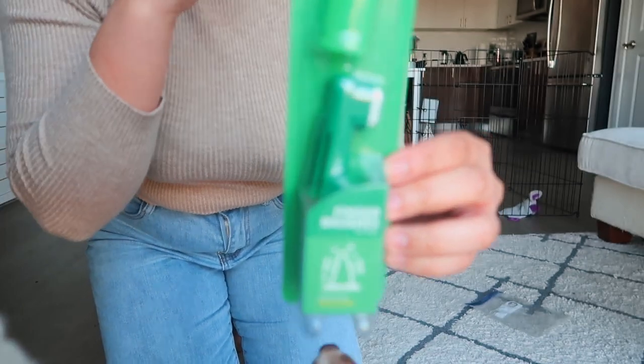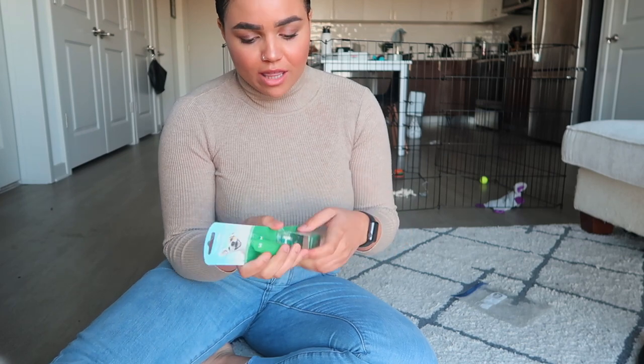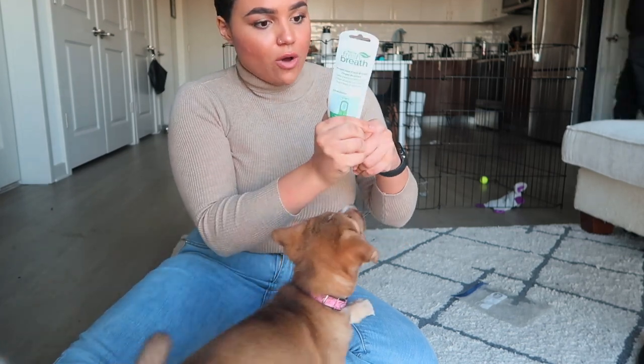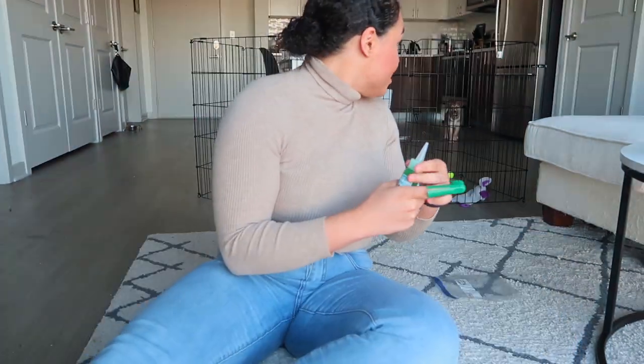So I just wanna get her in the habit of having her teeth brushed, so when she is older, it can be part of our routine and it's not anything so new to her, and it's also just gonna help with her breath too. So win-win for all of us. Two different ones. I'm not gonna use this one because I think she's gonna chew it too much and that's gonna go through to my finger. This one, if she chews it, I won't be able to feel as much. So we are gonna, Nova, come here.